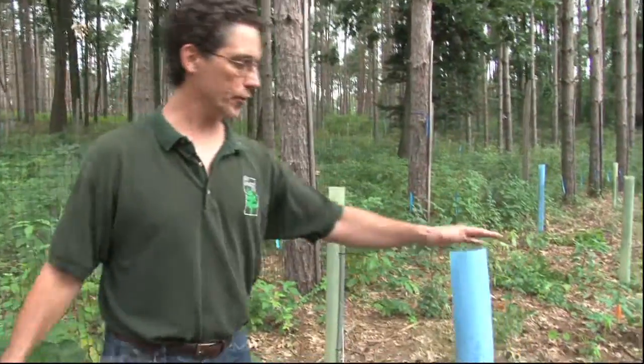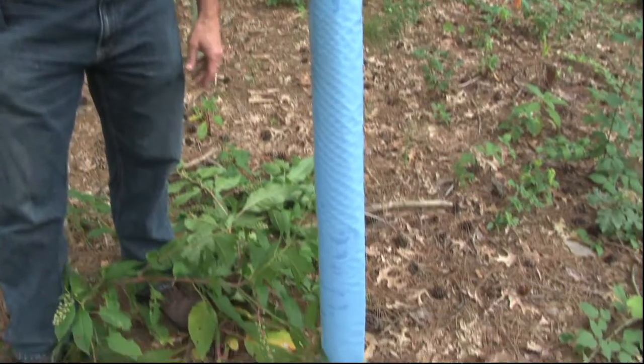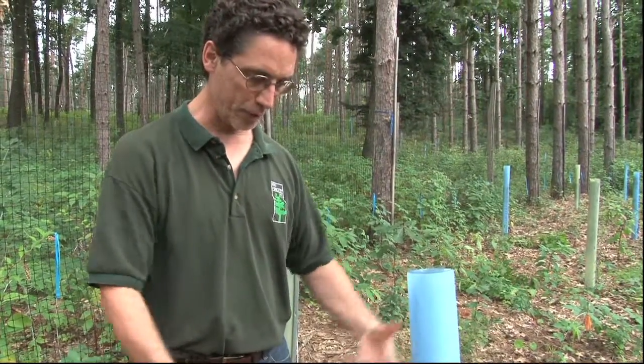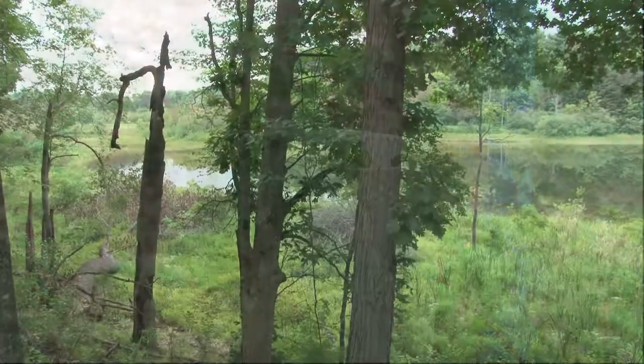And what the tree shelters do is they protect the young tree when it's growing. So a deer is going to come and try to chomp off the top, the terminal leader of the oak, and it's going to cause it to die back and then resprout, and it's going to end up being a little shrub and never grow up into a full-sized tree. In Michigan, for a tree to survive, it has to get past this gauntlet of heavy deer population.